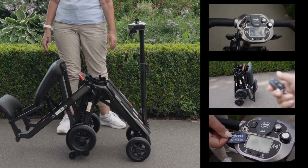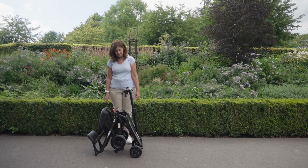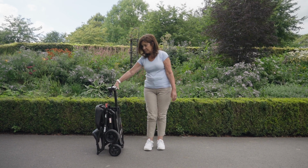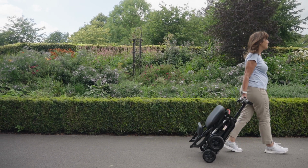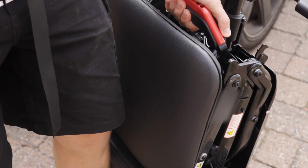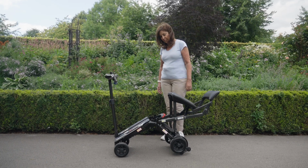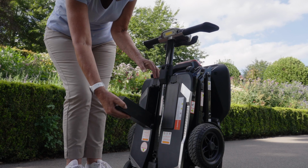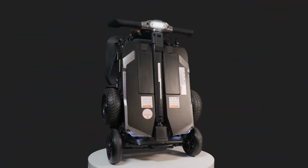For peace of mind, should you ever run out of charge, this great model can also be folded manually. This folds unlike most other scooters, folding with the seat facing outwards. The comfortable padding of the seat provides an extra layer of protection when lifting the AIRFOLD PRO in and out of car boots. This unique folding mechanism allows for easy access to the batteries and contributes to the overall small, folded footprint.